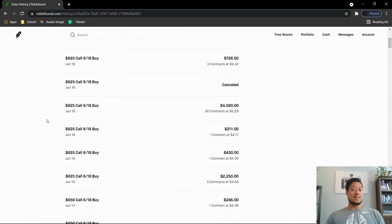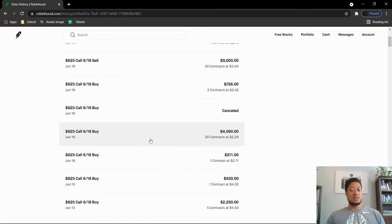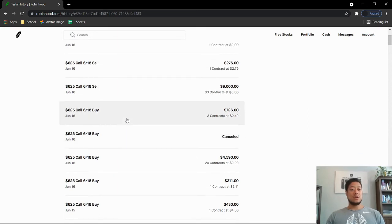So the next day, Tesla fell probably $5 to $7. So I bought one more contract at $211, like I said, I bought it for $450 originally. So I bought it at $211, and then it started to level off a little bit. So I was hoping that Tesla would recover fast. So I ended up dollar cost averaging, and I spent $4,600 on 20 contracts at $2.29, which is $229. And then it started going back up, so I bought 3 more at $242. My average cost after buying all these contracts was $274.